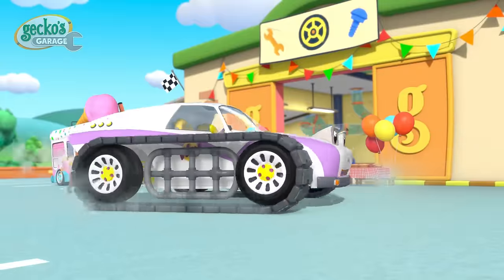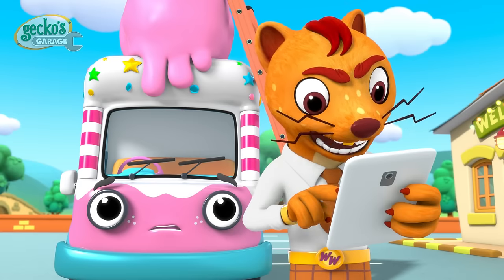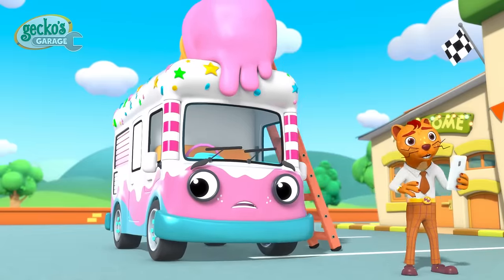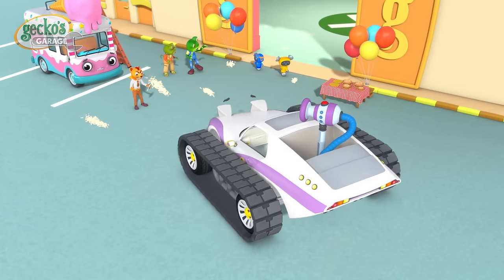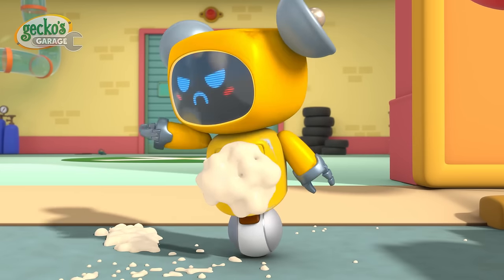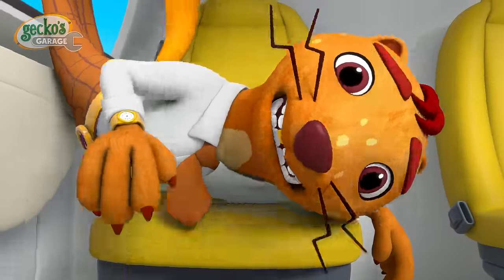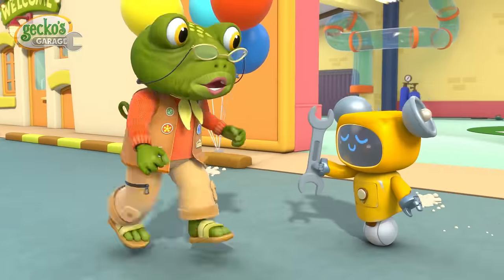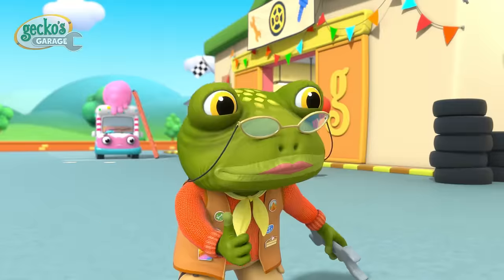Wobbling whiskers, what's happening? Oh dear, that gadget's gone wrong. Oh, confounded machine! Must I do everything myself? Help! Come on, Grandma. Let's stop that car. Pick up your tools and say this rhyme. At Gecko's garage, it's fixing time. That's it, Gecky. Climb on top.